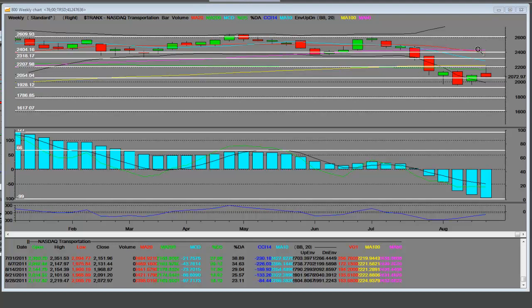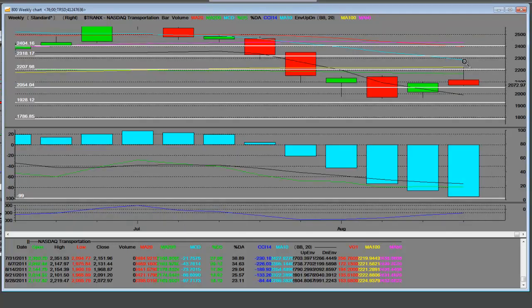We'll be watching what the 4-week consolidation is. It has to close above the 200-week and the 100-week, and any move up in September at all to resistance levels, just like you see right here, is sell the resistance. Sell the resistance.